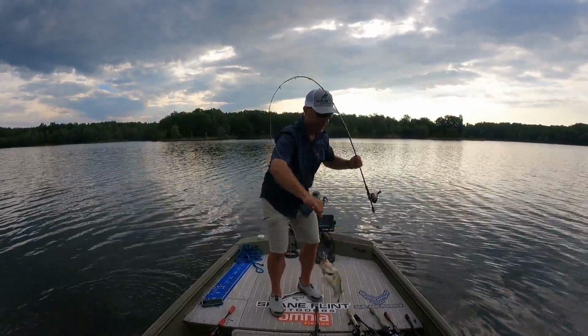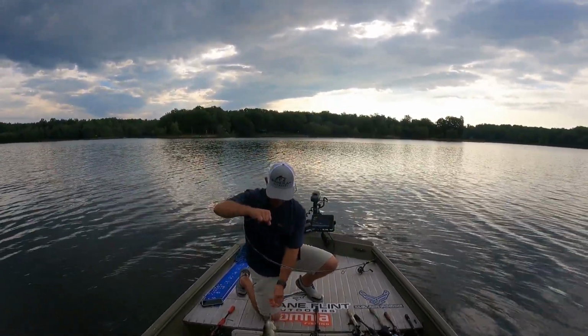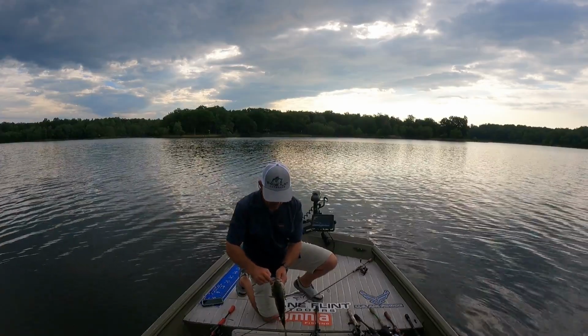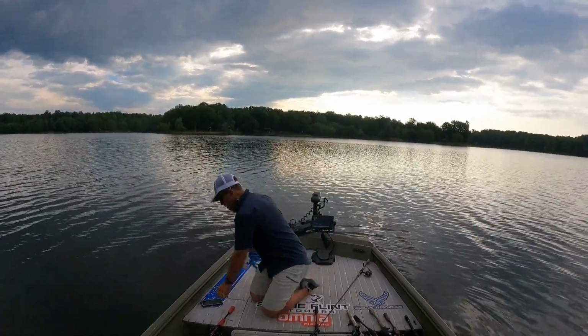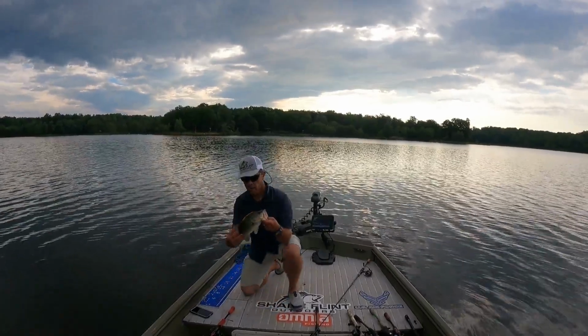All right, there's the first bass of the day. First bass of the day. Come here, buddy. Nice little 2-pounder on the Kitech Easy Shiner. Nice 15-16 inch bass. Yeah, 15-incher. Nice little bass.